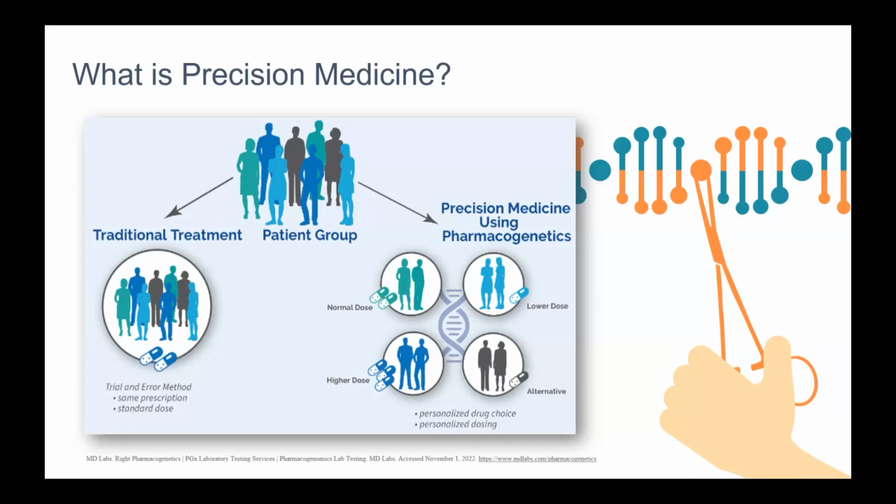Versus if we use a precision medicine approach with pharmacogenomics, you're going to have some patients that are started at what would be considered the normal or the baseline dose. Some patients, based on their genetic profile, might be started on a lower dose, some on a higher dose, and some they might decide to exclude from the study because they're just not going to be a good fit based on their genome.